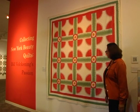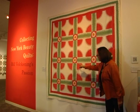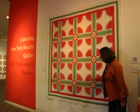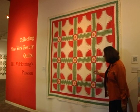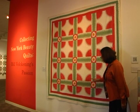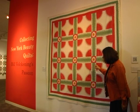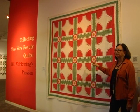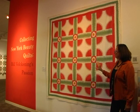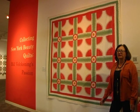So I want to point out a little bit about the pattern. Essentially, the pattern is a block, and each block has a circle that's pushed into the corner, and it has this crown of thorns that radiates out from it. And then the blocks are divided by this sashing that also has very intricate pointed edges to it. And then there's a cornerstone dividing the sashing, and in the center is another circle with radiating spikes. So it's a very complicated pattern to make. It's not for the beginner. It's not an amateur's pattern at all.